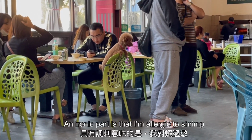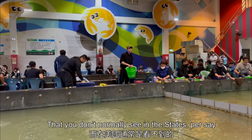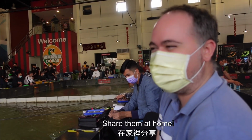And the ironic part is that I'm allergic to shrimp, but I think this is such a cool activity that you can do here in Taiwan that you don't normally see in the States per se. Well, we can get a to-go box and you can take them to your parents. That's a good idea. Share them at home.